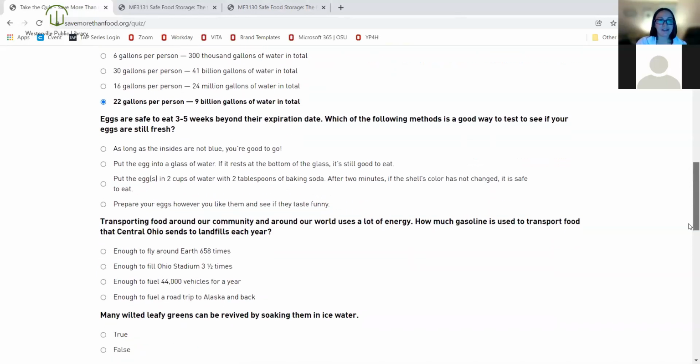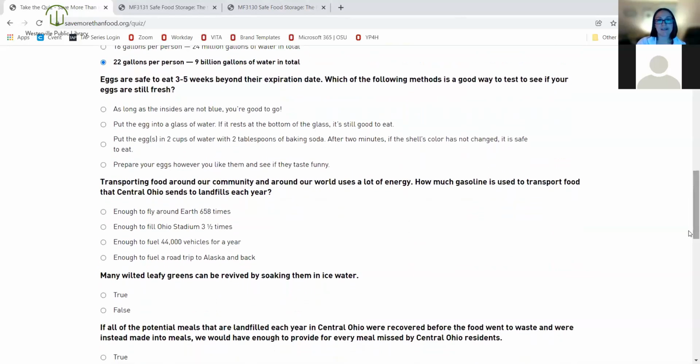Eggs are safe to eat 3 to 5 weeks beyond their expiration date. Which of the following methods is a good way to test if your eggs are still fresh? So we have A, B, C, D. A is as long as the insides are not blue, you're good to go. B, put it into a glass of water. If it rests at the bottom, it's still good to eat. C is put it into 2 cups of water with 2 tablespoons baking soda. After 2 minutes, if the shell's color has not changed, it's safe to eat. And then D would be prepare them however you like and see if they taste funny. Hopefully not D. I see lots of B's.